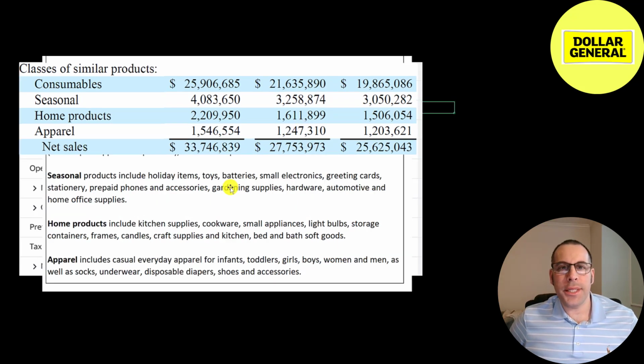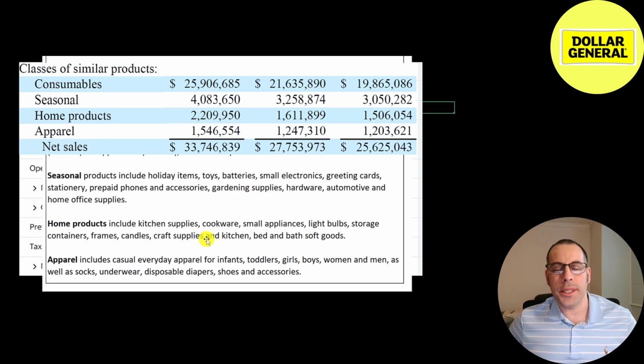Their second largest is seasonal. That includes items for holidays, toys, batteries, hardware, electronics. Home products is their third largest. That includes things like cookware, light bulbs, and candles. And their smallest division is apparel. These are clothes for adults and children. Also included are socks, diapers, and shoes.